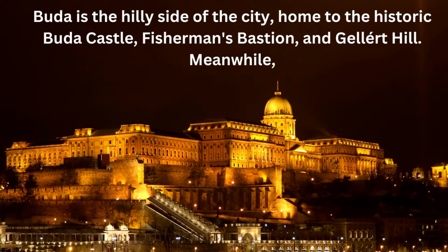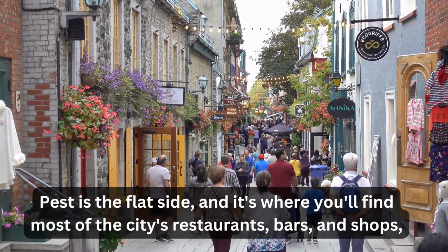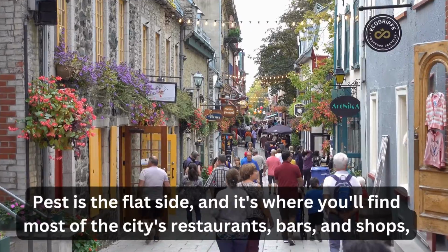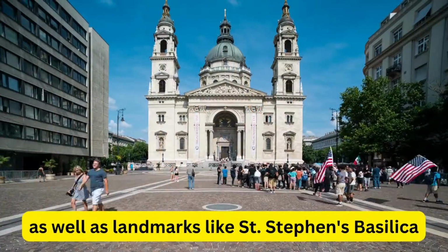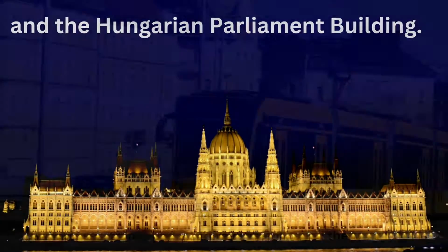Buda is the hilly side of the city, home to the historic Buda Castle, Fisherman's Bastion, and Gellert Hill. Meanwhile, Pest is the flat side, and it's where you'll find most of the city's restaurants, bars, and shops, as well as landmarks like St. Stephen's Basilica and the Hungarian Parliament Building.